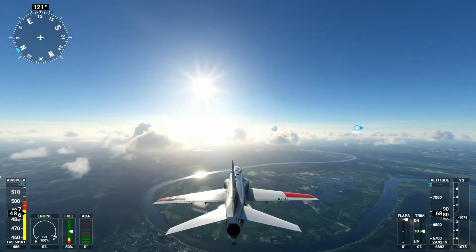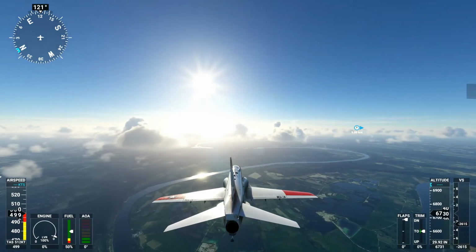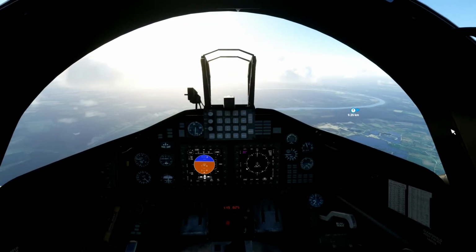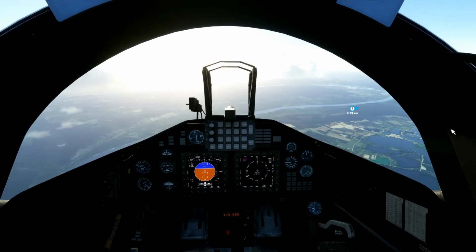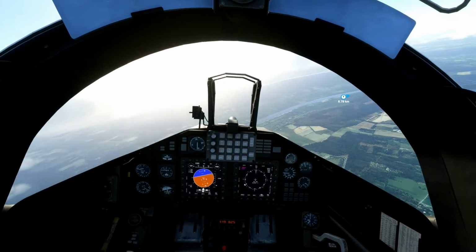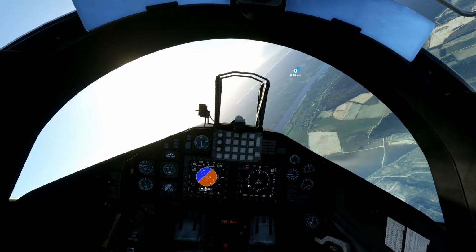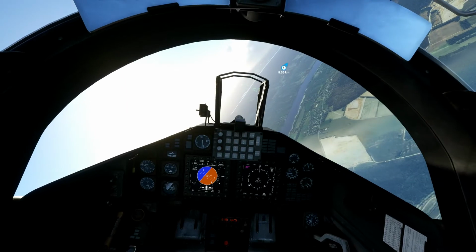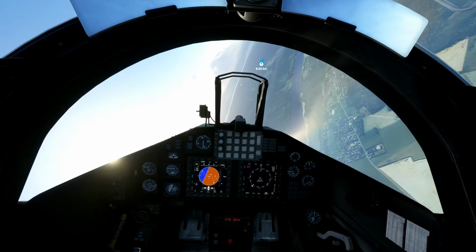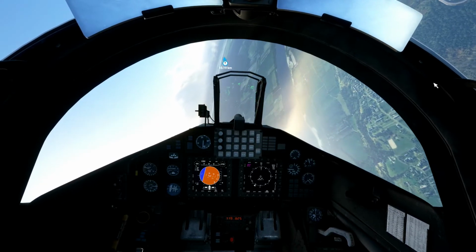If you're interested in the view from the aircraft itself, from within the aircraft, there we go. That's what we're looking at. Okay, it's very clear there. It'll probably be clearer if we move down.